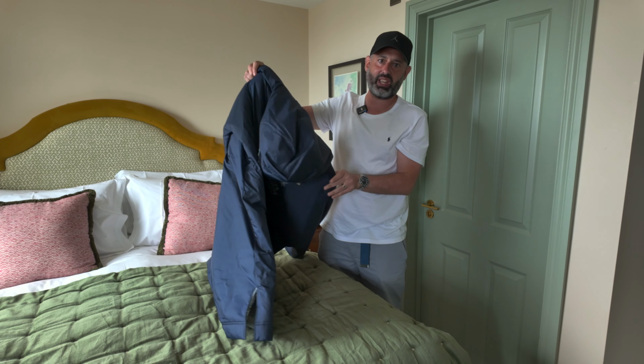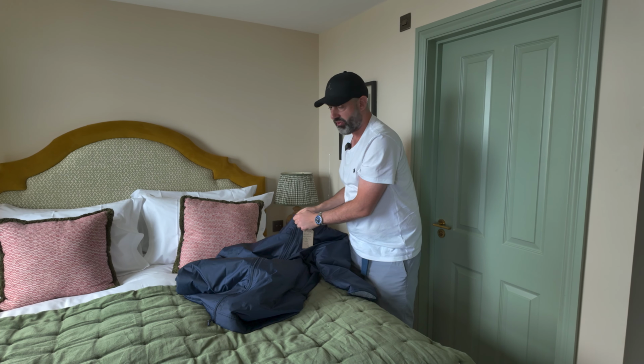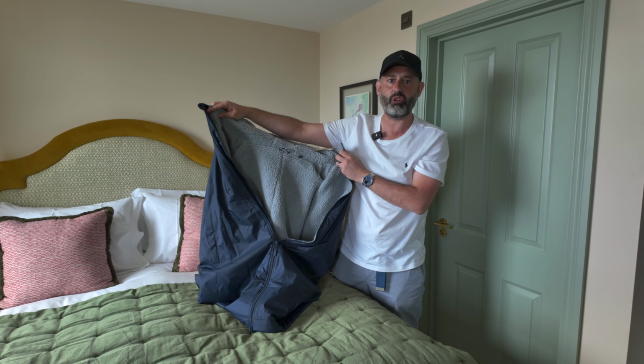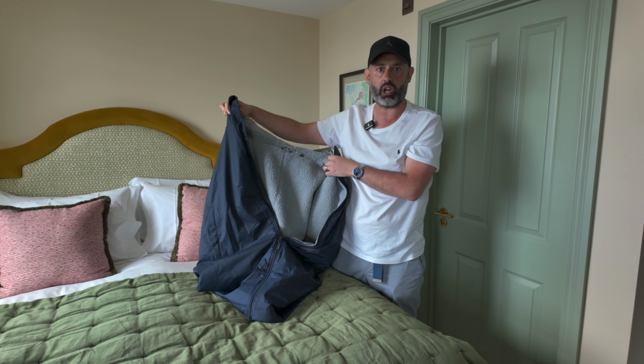We've actually got these big coats, which are really well lined inside as well, so that you can go swimming, and then you've got this robe to put on after and to come back up to the hotel, which I thought was a really nice touch.